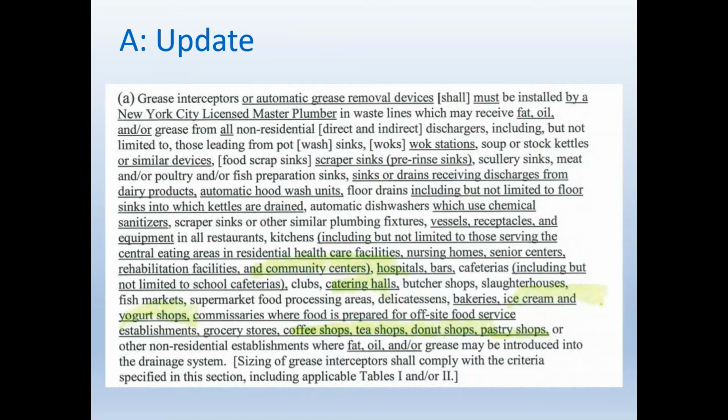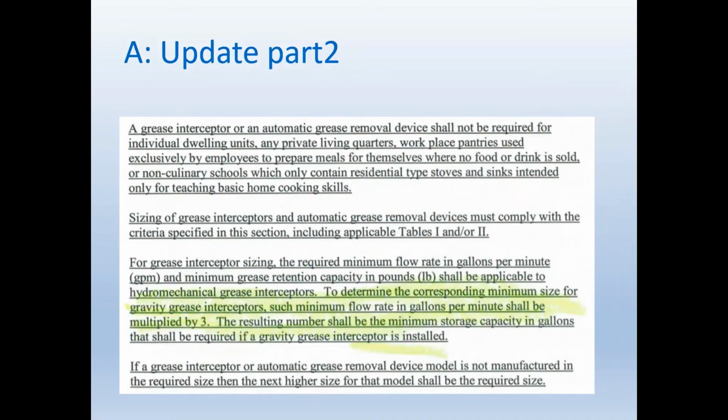I've just basically took snippets of the code, and we'll just touch on it throughout the presentation. So A, update part 2, this is brand new because it never talked about gravity grease interceptors in the code in the past. Title 15 only mentioned everything to do with basically hydromechanical. Hydromechanical has everything to do with those certifications, PDI and ASME. Gravity grease interceptors do not follow that whatsoever.